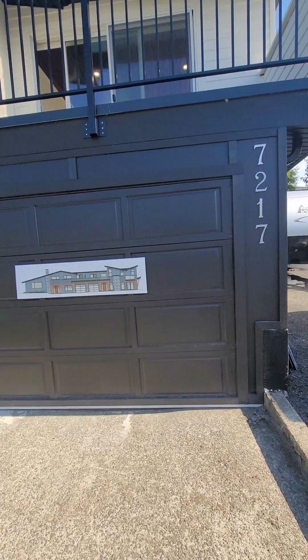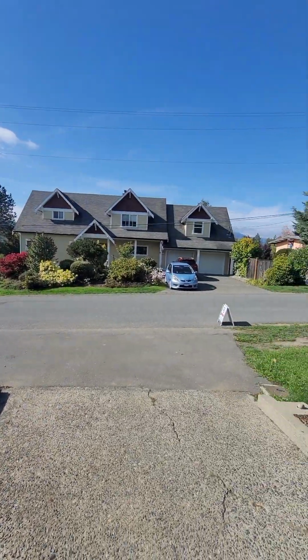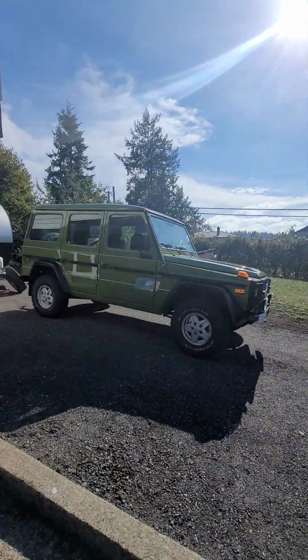So, 7217 Brentview Drive. It's right near the Brentwood Inn just down there and the Mill Bay Ferry. And you do get some water views from upstairs, so I'll show you that in a minute.